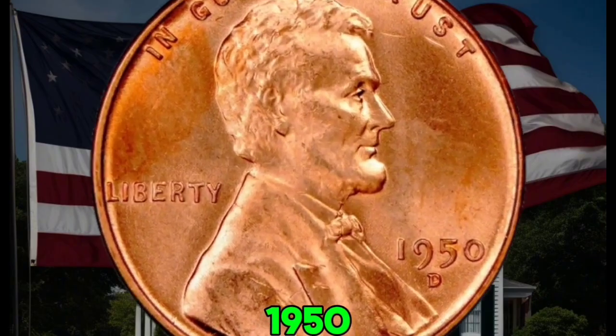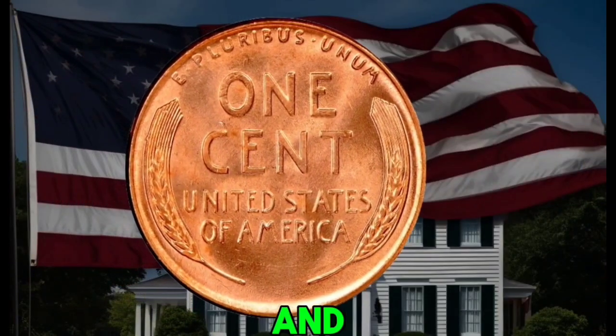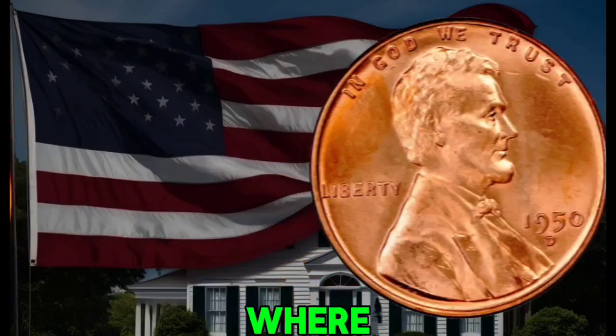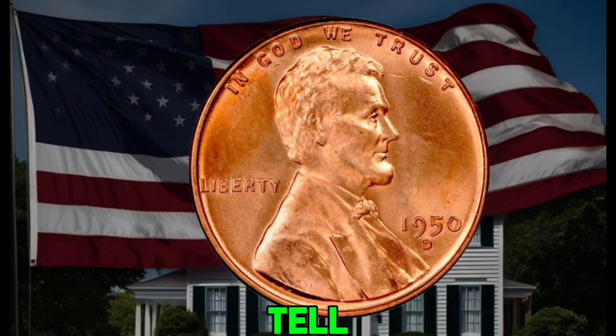Most 1950D pennies found today are in circulated condition, showing wear and tear from decades of use. These typically hold a value of 3 to 15 cents depending on wear. While that might not sound like much, uncirculated examples tell a different story.